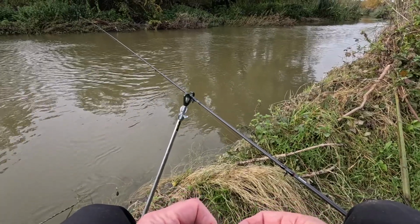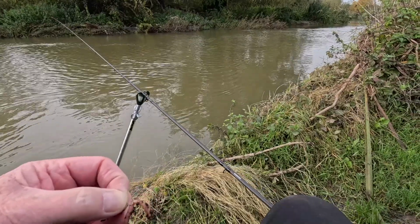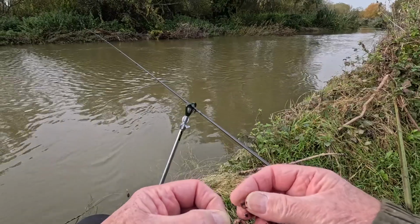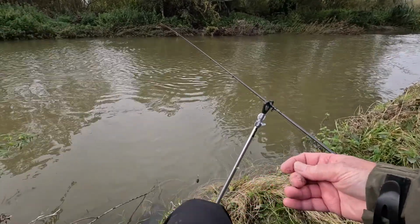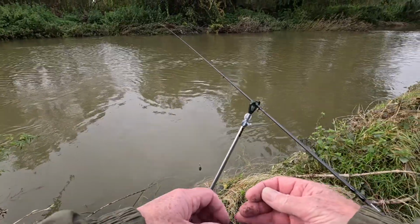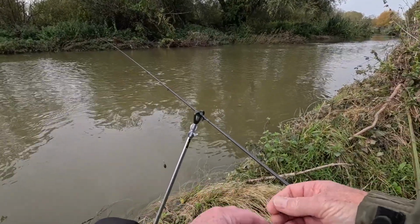The forecast for the weather was good. Let's put a maggot on as well, just to keep that worm on, hopefully. Let's see what happens. Got to be very careful here. It's very, very slippery. This was all underwater, of course, a week ago.